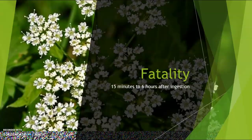The earliest known death from water hemlock has been 15 minutes, but that's very uncommon. Usually symptoms start about 15 minutes after ingestion, and then shortly after that, death occurs.